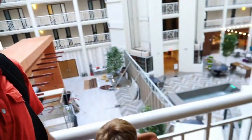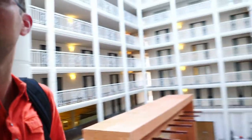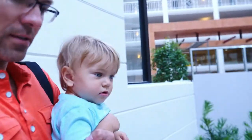Now it's in renovation. Last year there were all sorts of plants. It's an interior court like that. It's an Embassy Suite. Two bedroom suites. They have one bedroom suites. It's fine. I can show you the interior a little bit. Up to the breakfast this morning. New fountains.